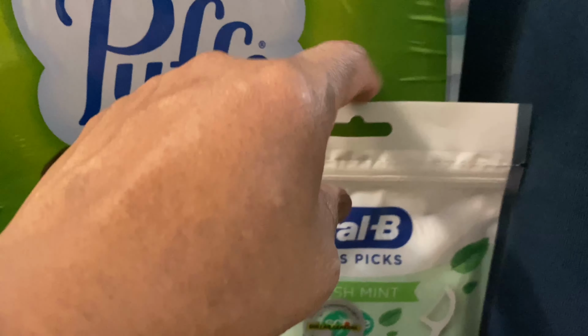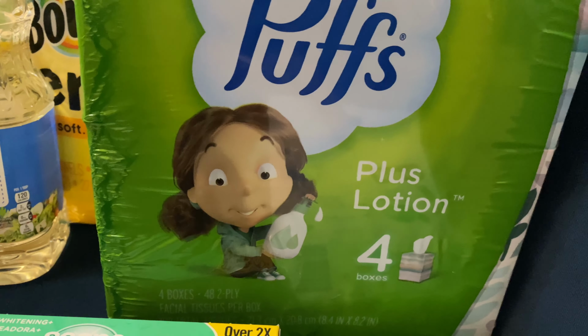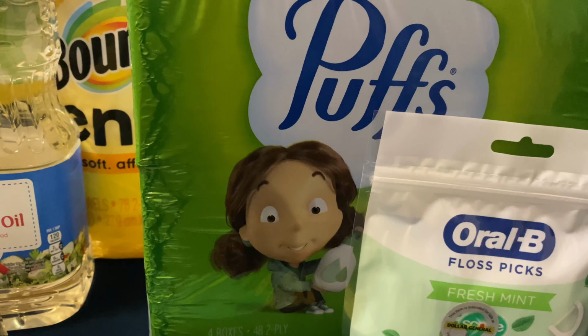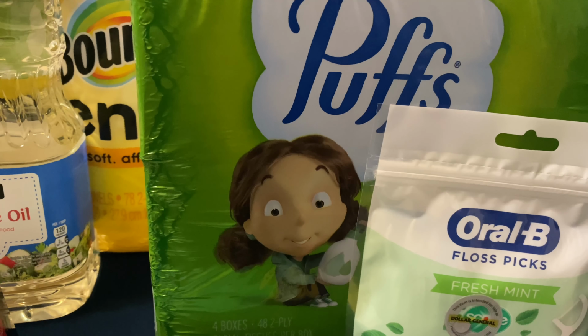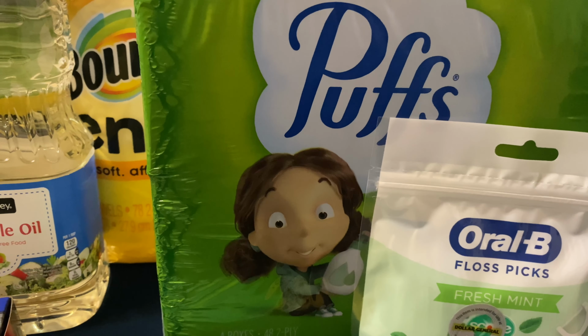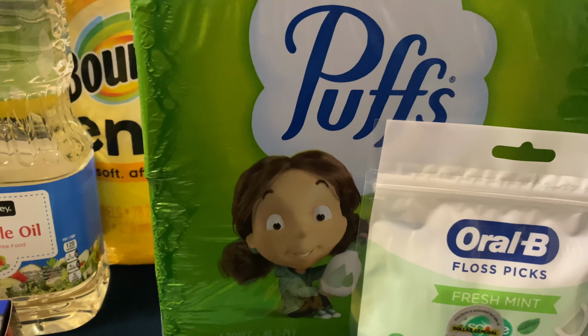And then I got the Puffs Plus Lotion 4-pack. The Puff Tissue. It is the tissue. It is $5.75. There is a $1 off digital coupon that is attaching.